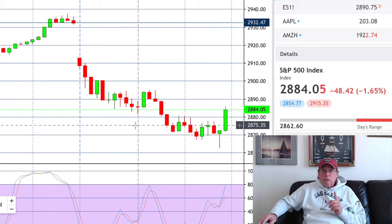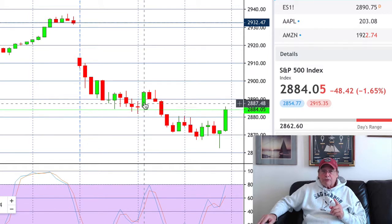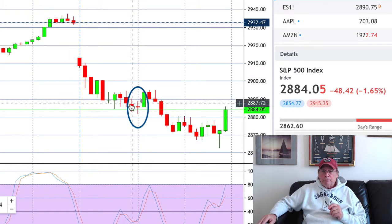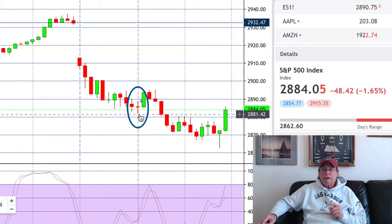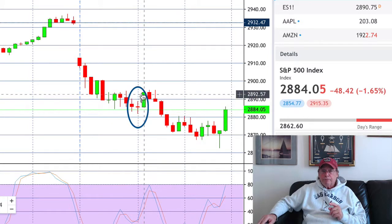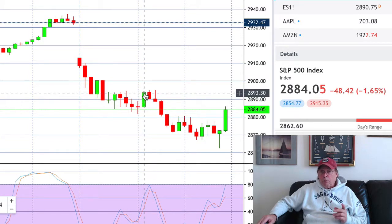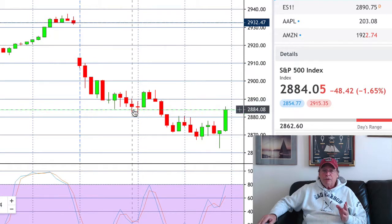But there were 2 other places, actually 3 other places, where you could have jumped on with the indicators showing you that there was a good possibility. One was this doji right over here. You see this doji? Right over here was an indication that the market was going to reverse. Remember, these indicators are about reversals. Okay, and it did, although only for a brief period of time, but still in all, you could have picked up 10 points if you read this doji.